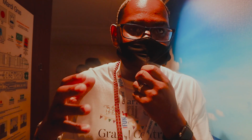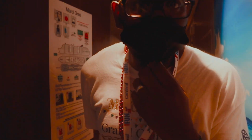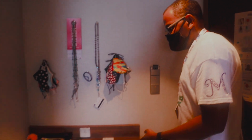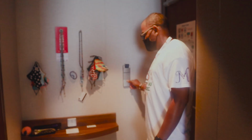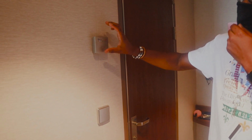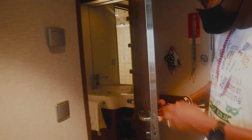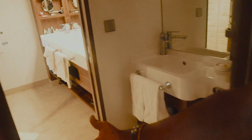All right, so we're now in an Excel Aft suite. This is 15478, and let me give you a room tour. As you enter, there are lights here for the room, and this is the thermostat, where you can do the cold and heat. Then you have a door with a toilet and a sink. We're not going to go in here just yet, but we're going to show you the living area.